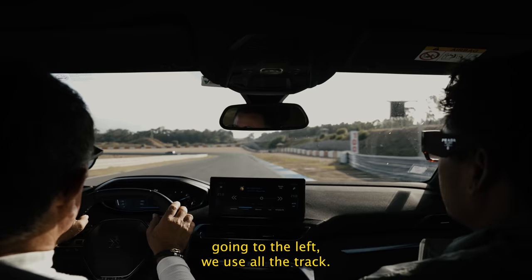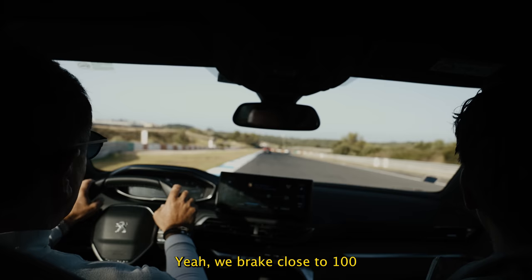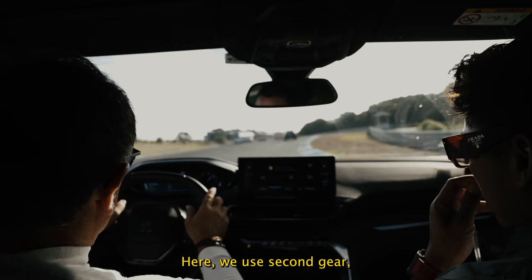It depends how fast we are. This is normally a 3 or 4, depends. We start in third gear, and when we gain confidence, we use 4. Yeah, we brake close to 100, you can stay on the curbs, back to 3. Here we use second gear. It's a very, very slow chicane.